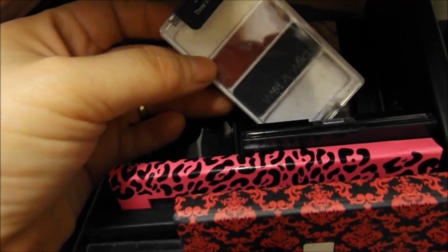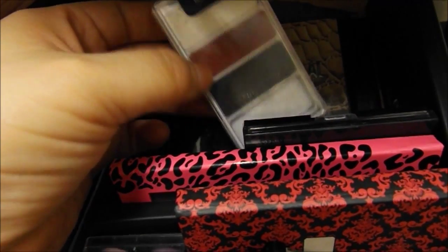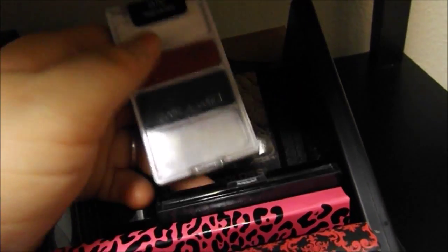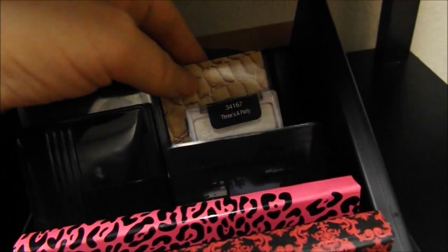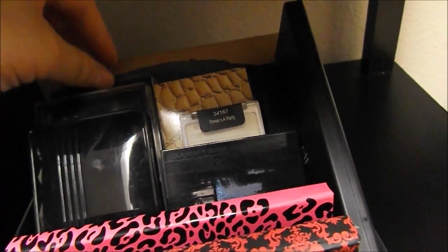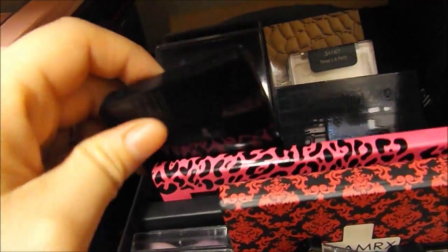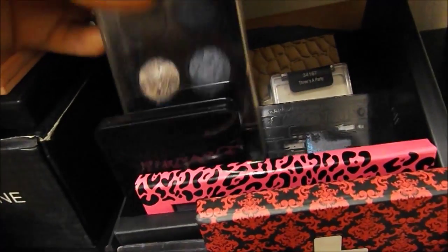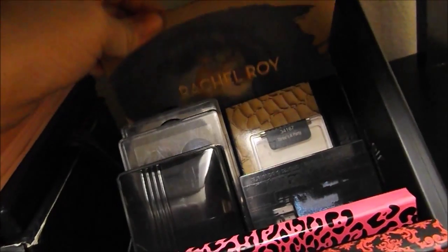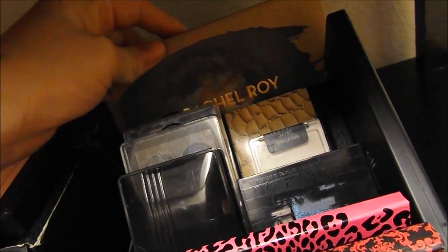Then I have these Markwins Beauties eyeshadows here, a Wet n Wild eyeshadow palette. These are matte colors. It's really hard to find a good red and a good black and a good white, so Three's a Party is the best palette if you're trying to look for any of those colors, because they're so pigmented. Then I have another LA Colors little black book that has just natural colors. Another Markwins Beauties eyeshadow palette. I have 2 Wet n Wild baked eyeshadow palettes. And then I have this Rachel Royce palette as well. And these are all cruelty-free.